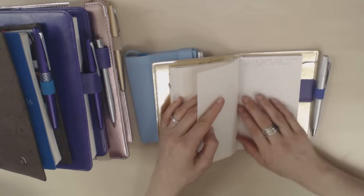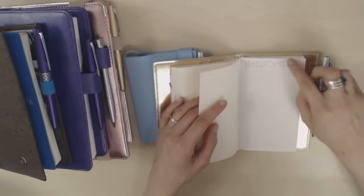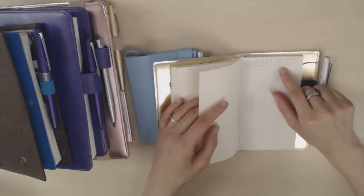We just use this when we're trying to decide, when we've got sort of a short list and we're trying to decide which one we want to watch. So I've only used it once so far.